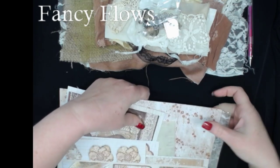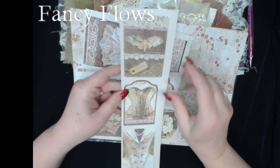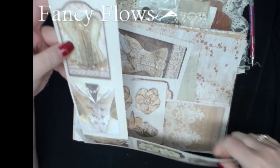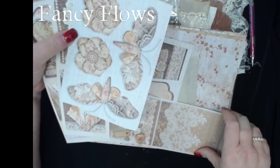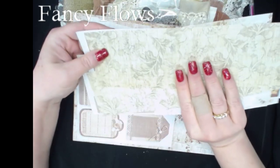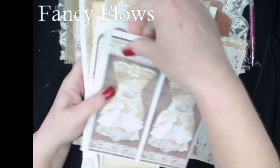So what I've done here is I've taken the kit paper pack from Ciao Bella's. Old Lace is Stamperia. So I've cut apart the pages and ephemera so that you will have an assortment to work with in your kit. So each kit has different ones, each Fancy Flow, but these are what they look like. This is the back of them. These are the ones that are from the actual Stamperia kit, right?